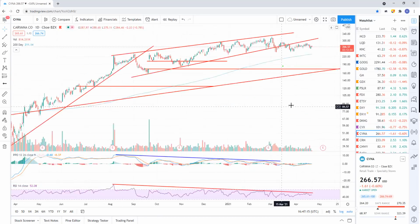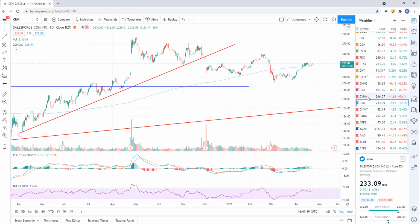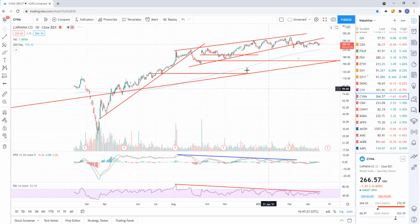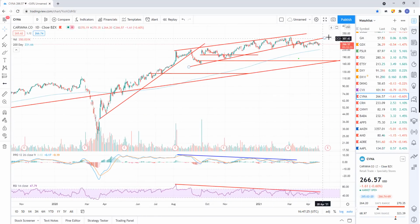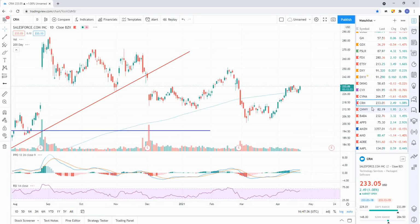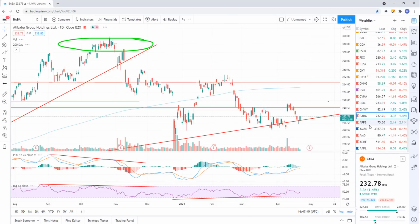Yes, Carvana drifting sideways. Nothing going on. I think Carvana's heading lower over time, but right now we're just drifting sideways. But we've clearly broken this trend line support. We have negative divergence. We're drifting sideways. I think pretty soon it'll come. The market will realize, and we're going to get a big impulsive sell down, but we just got to wait for it. Chewy drifting sideways.